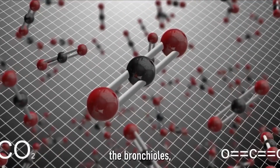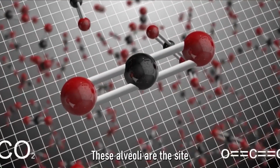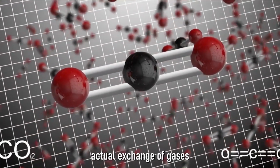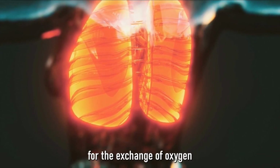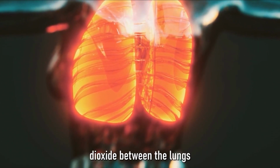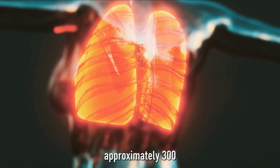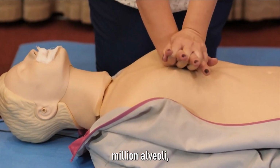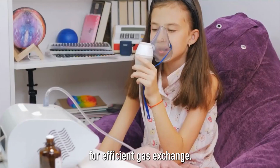At the end of the bronchioles, there are tiny air sacs called alveoli. These alveoli are the site where the actual exchange of gases occurs. They are responsible for the exchange of oxygen and carbon dioxide between the lungs and the bloodstream. Each lung contains approximately 300 million alveoli, providing an extensive surface area for efficient gas exchange.